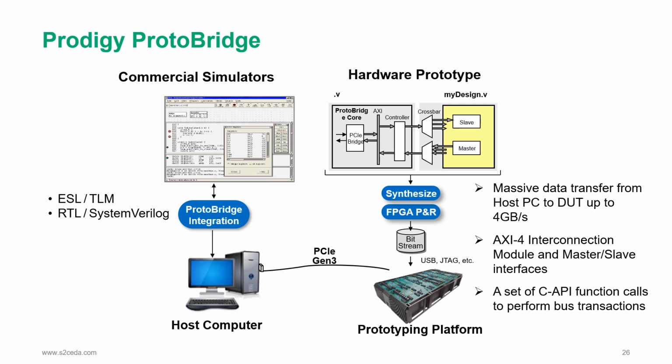In addition, designers can also employ commercial simulators to conduct electronic system level or transaction level modeling on the host PC in conjunction with FPGA prototyping for architectural exploration, software-hardware code development, and code testing.